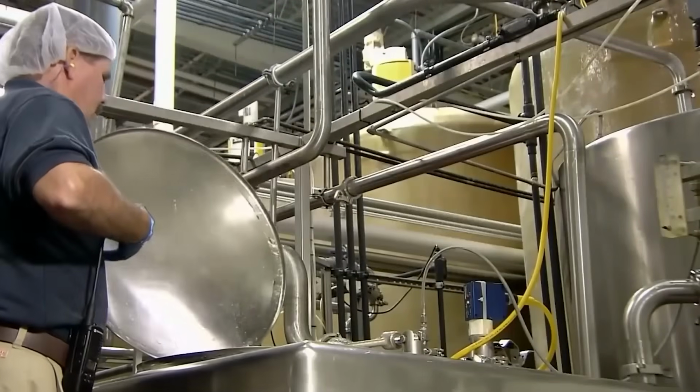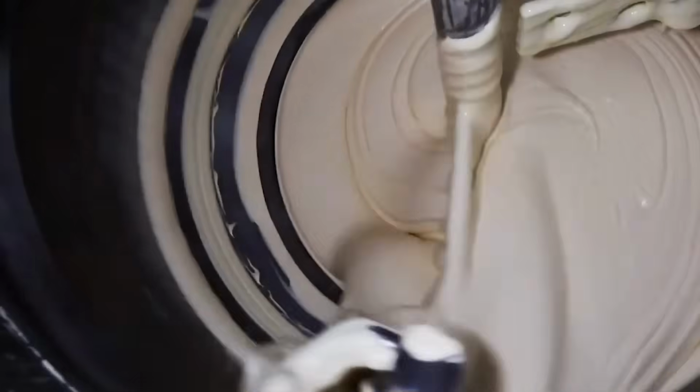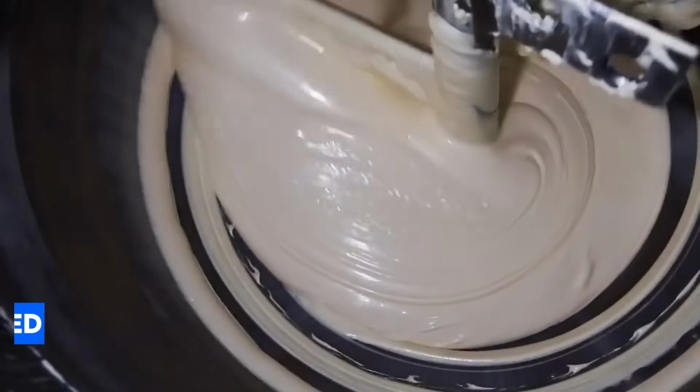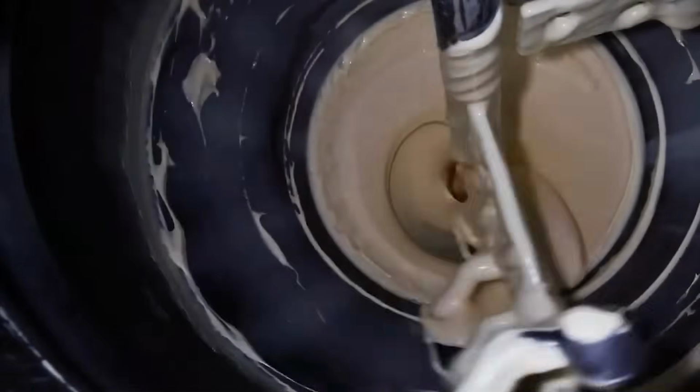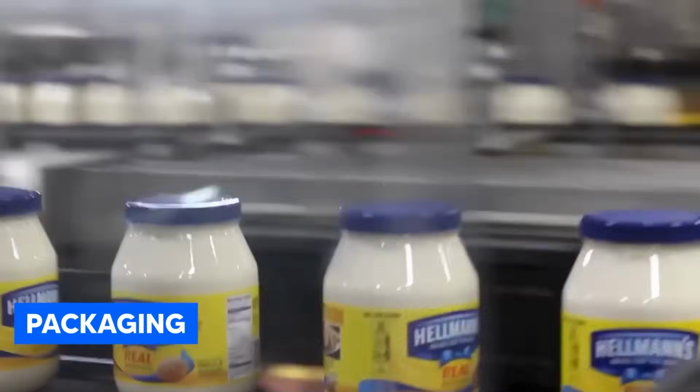Pasteurization also helps stabilize the flavors, allowing them to meld together harmoniously. After heating, the mayonnaise is rapidly cooled to prevent degradation of its texture or nutritional value. With the mayonnaise now fully prepared, it proceeds to the packaging stage.